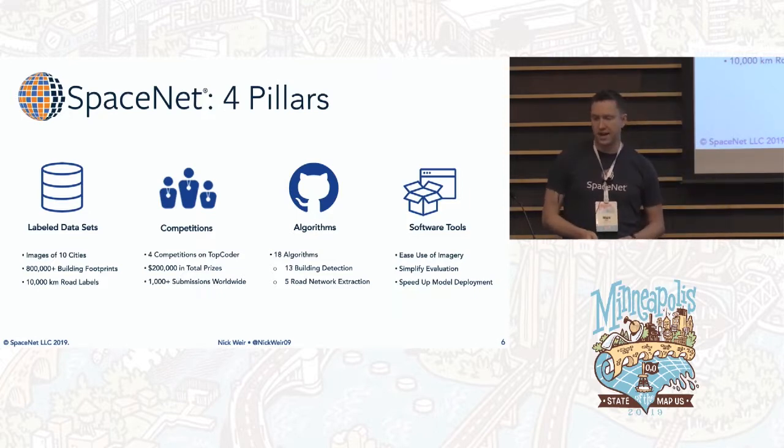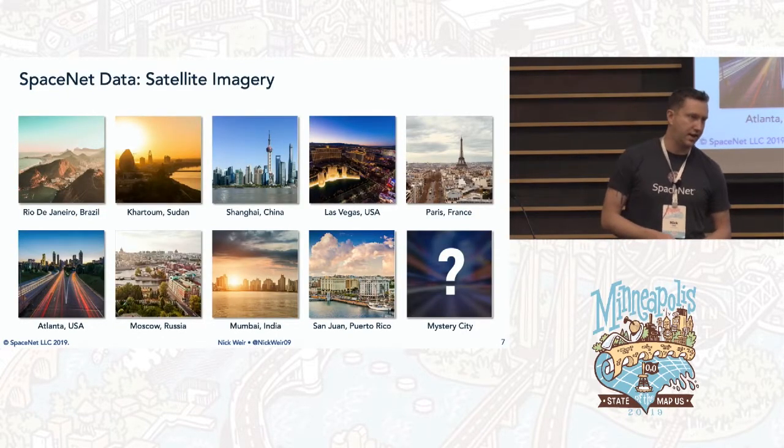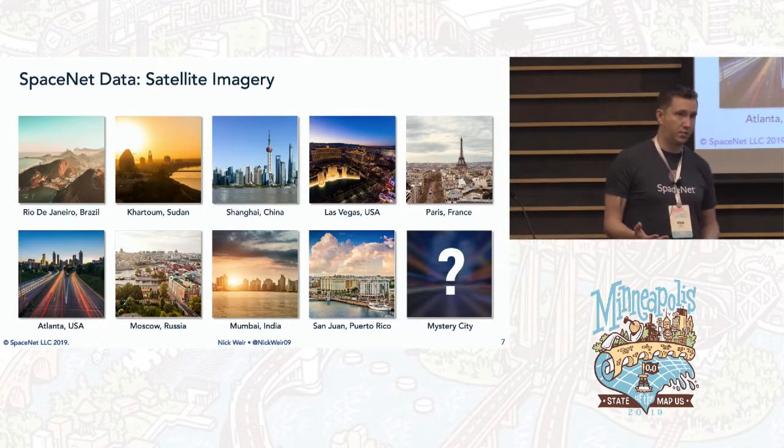So what are these data sets that we generate in SpaceNet? Thus far, we have 10 cities that we have imagery of, and this is all Maxar WorldView 2 or WorldView 3 satellite imagery, so it's 0.3 to 0.5 meter resolution. We have 9 cities that we've announced that we have imagery of, and then one that we're currently holding back as part of the current SpaceNet challenge that's running, and I'll talk about that in a little bit. And you can see we really have pretty global coverage of where these cities are. So we get a lot of different types of geographies, which is really important for developing algorithms.